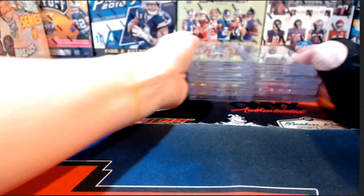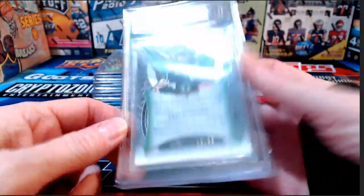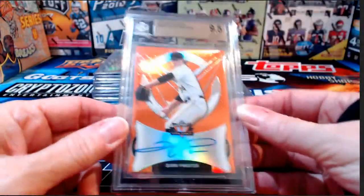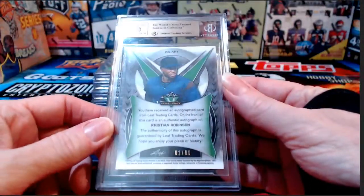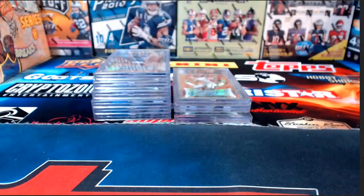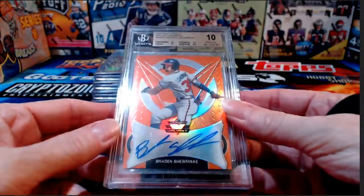And our graded ones. We'll take another look there. Adley Rutschman, that's a really nice hit for the Baltimore Orioles. Quinn Priester, of course, heads to the Pirates. And then you have this Christian Robinson. And Christian Robinson is going to the Diamondbacks.